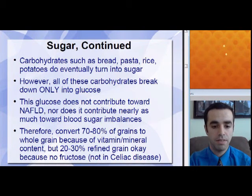This is not the case in celiac disease because, of course, feeding gluten and wheat products can contribute to many symptoms, so that's obviously a separate case.